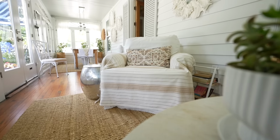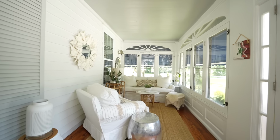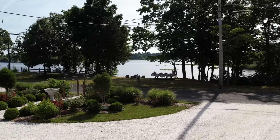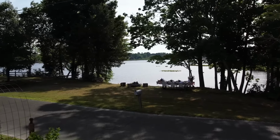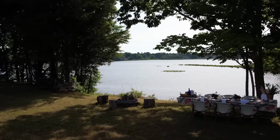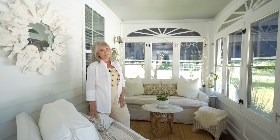I love to come out here and sit. I sit here and read my Bible and pray, and I love it. The views are just amazing, and it's forever changing. It's like every day is a different story out there. You never know what you're going to see. Every day the river is different, and it's just a beautiful, beautiful place to be.